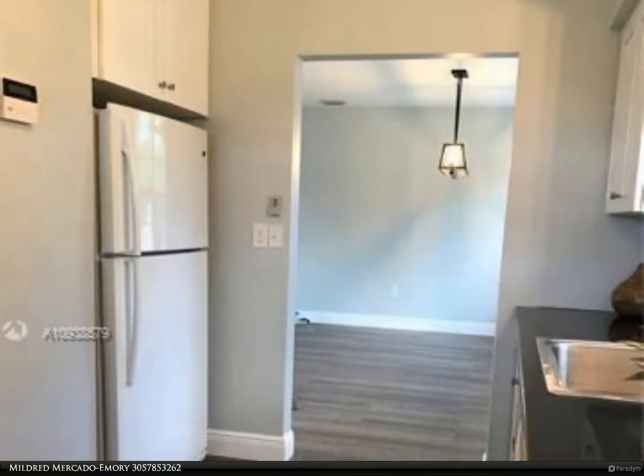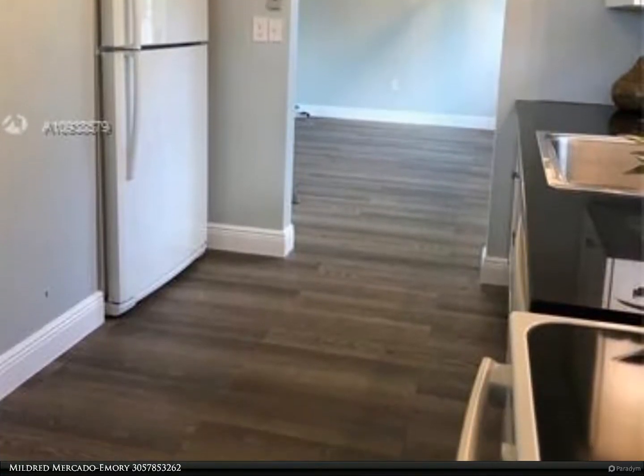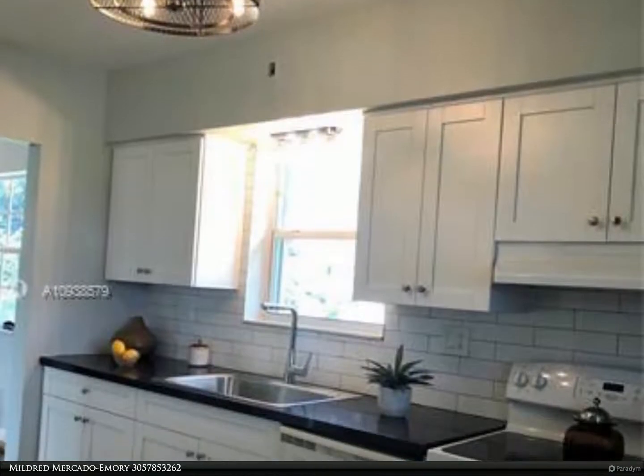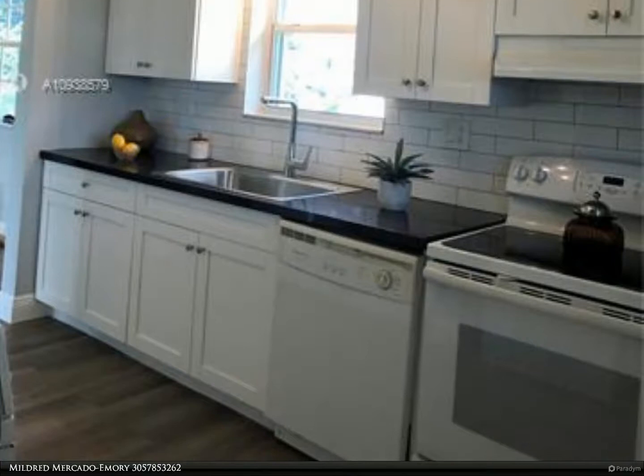Beautiful corner lot and home. Totally updated. Open floor plan with plenty of natural light. Large kitchen with granite countertops. Breakfast area and pantry. Beautiful laminated flooring throughout the home.